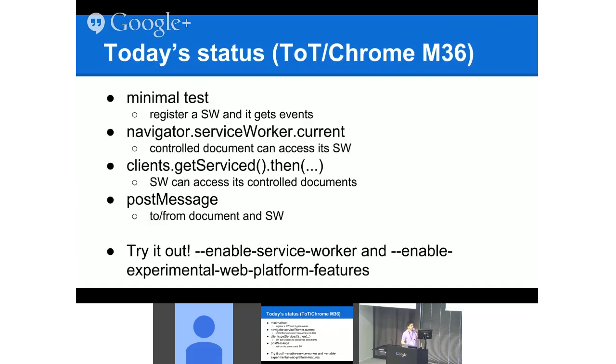So today's status, which is top of tree, kind of corresponds to Chrome M36, but a lot of this stuff might actually not be there depending on when the branch point was. But this is what we have now. You can do a minimal service worker, which means you can register a service worker and it gets events. We also implemented service worker.current, which is how a controlled document accesses its service worker. We have clients.getServiced, which returns to the service worker its controlled documents. And we also have post message between documents and service workers. So basically, you can register a service worker, it gets events, and the service worker can talk to the document and the document can talk back to the service worker.